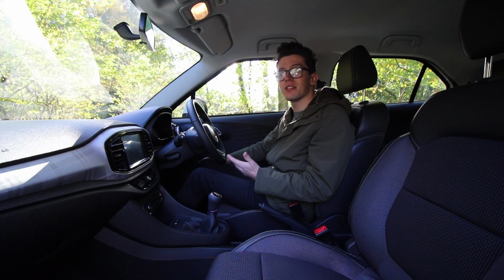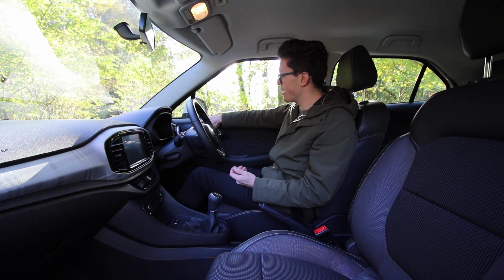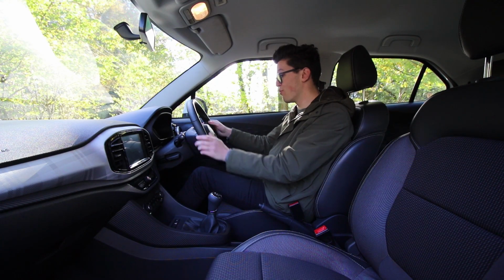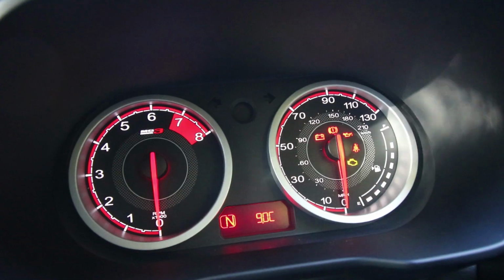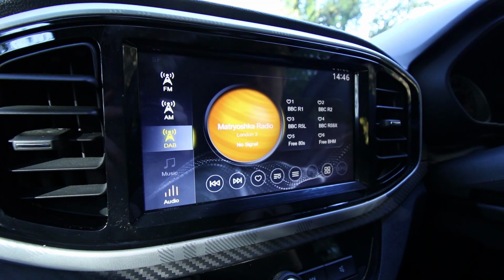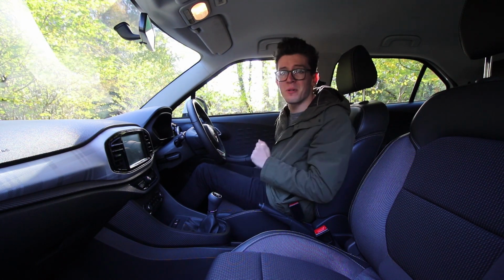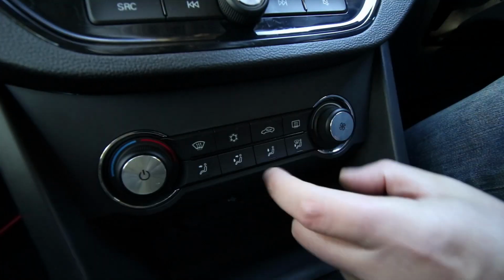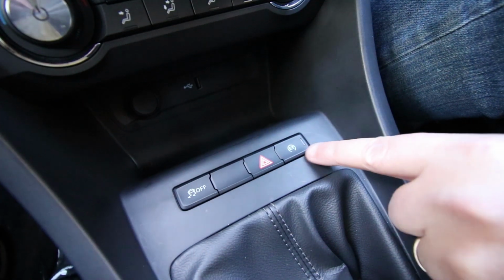When it comes to functionality, you have all around electric windows, electrically operated door mirrors, you even have the electric lock for all of the doors, automatic lights, manual wipers, your media controls and cruise control on the steering wheel. You have a basic fuel computer, the infotainment system has Apple CarPlay, Android Auto, Bluetooth and DAB radio. There is no sat-nav, but Android Auto and Apple CarPlay are perfect for that. You have your air conditioning, you have a 12-volt socket, USB, stop-start and hill hold assist.